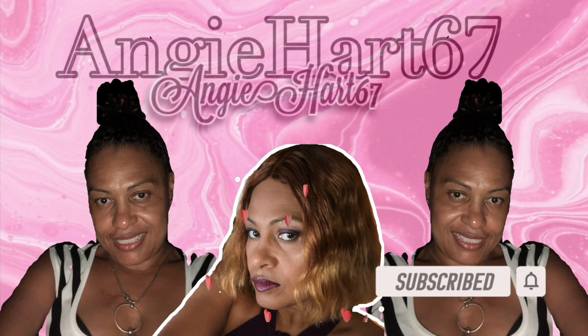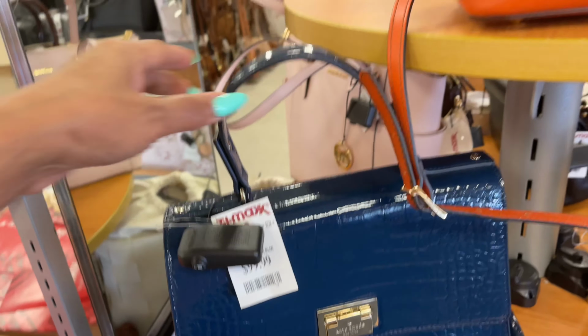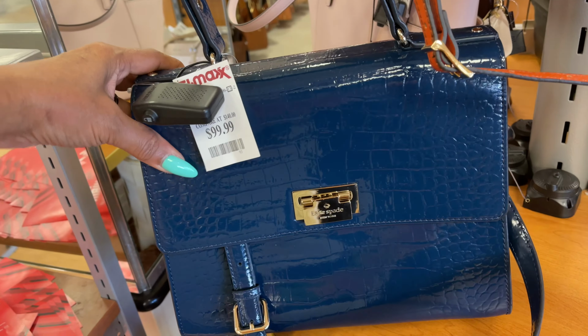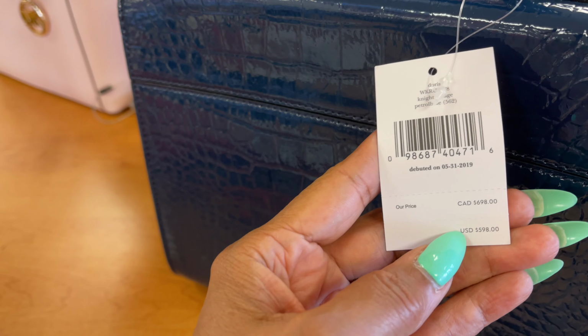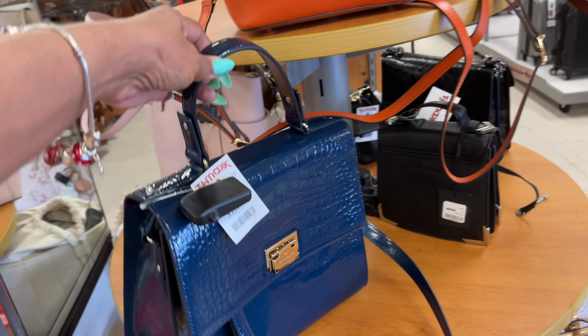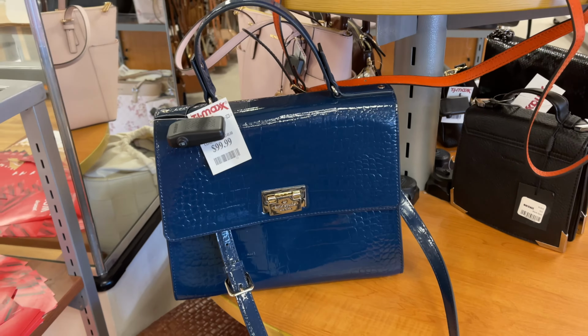Let's go shopping. This is a cute Kate Spade for $100. Nice top handle, shoulder strap. Pretty blue. This is the side, that's the back right there. Retail $5.98. Ooh, that is a cute backpack. It's $50. Made in Italy, Divina Firenze. That's the back. This is cute.